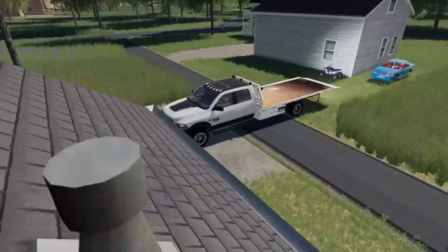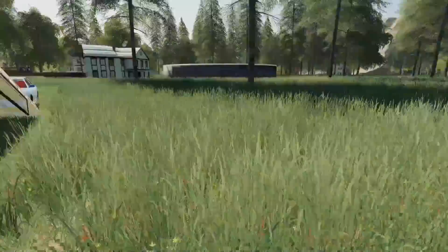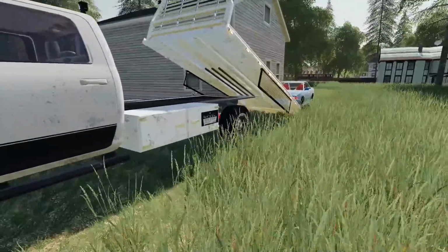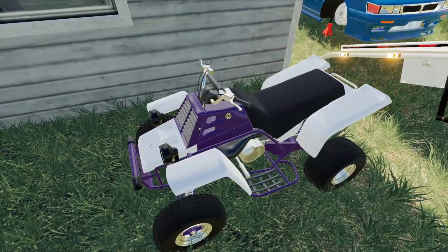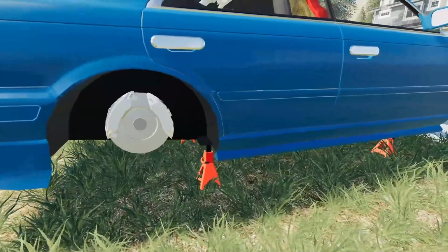We'll just get this thing backed up here, and we should hopefully be able to figure out a way to get this thing on here. Turn our four ways on because we're still parked on the road just a little bit. So yeah, this is the quad we're supposed to be getting on the trailer as well. It's like an old Yamaha. Pretty custom. Looks pretty good. Yeah, he put the thing up on jacks.